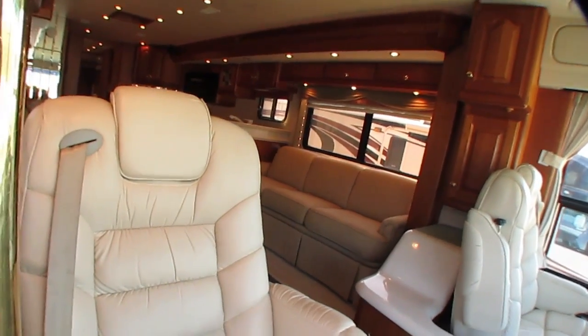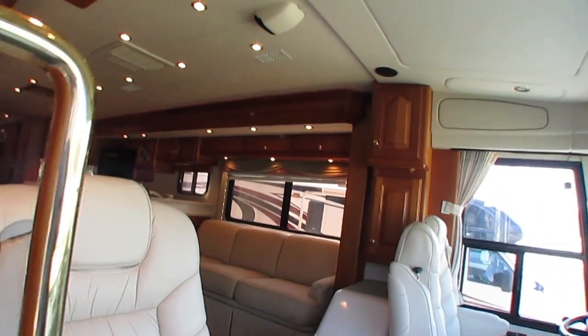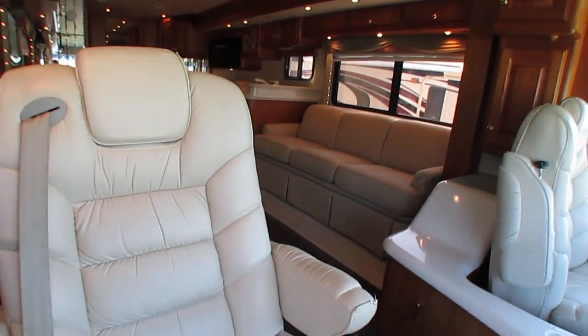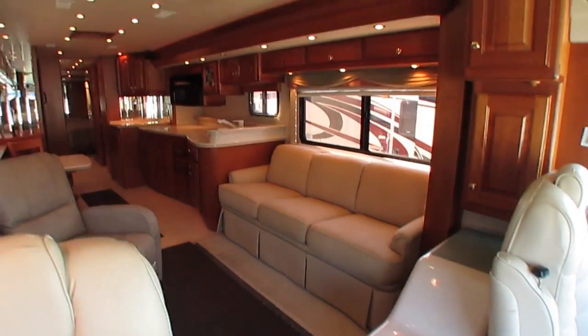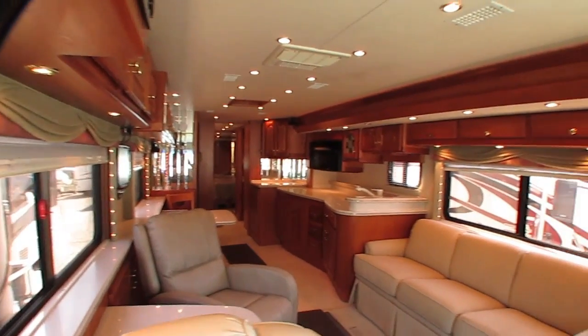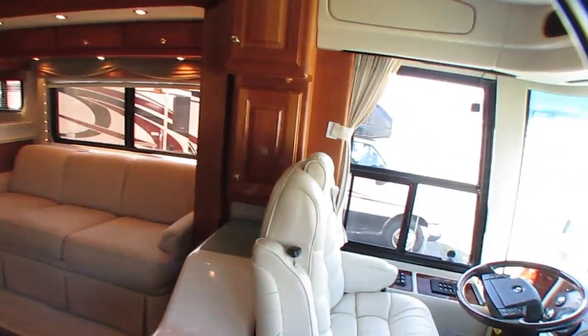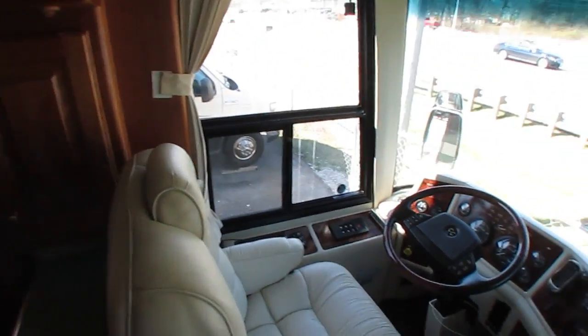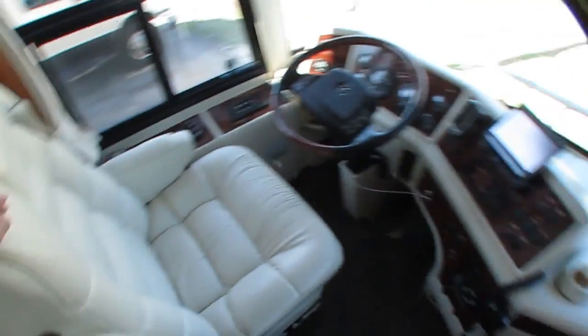Folks, literally, this is not your average Winnebago Journey or Fleetwood Discovery. I mean, this is all hardwood cabinets, marble, Corian, nothing but the best material, the best technology available in 2003 is on this coach. Let's sit here in the driver's seat.